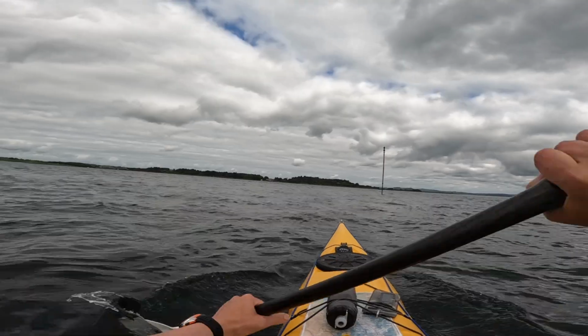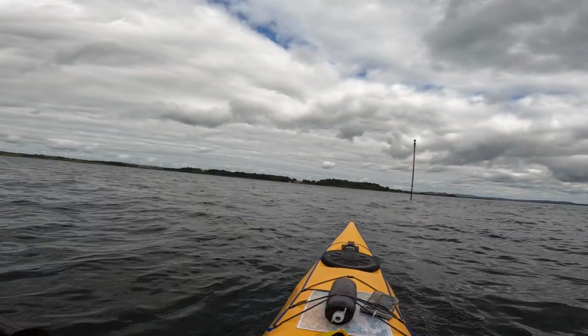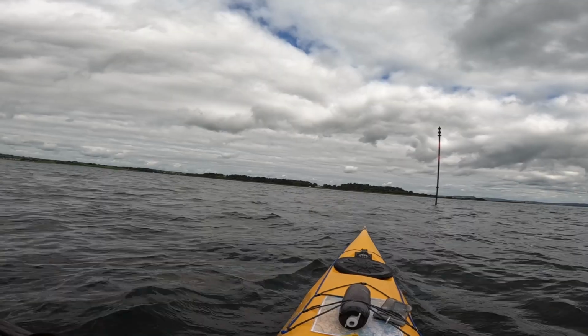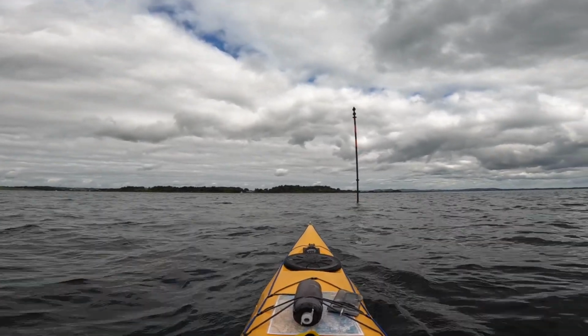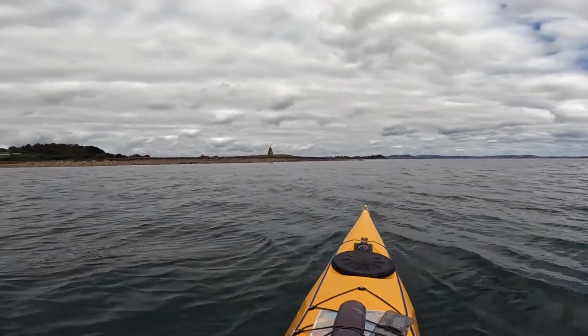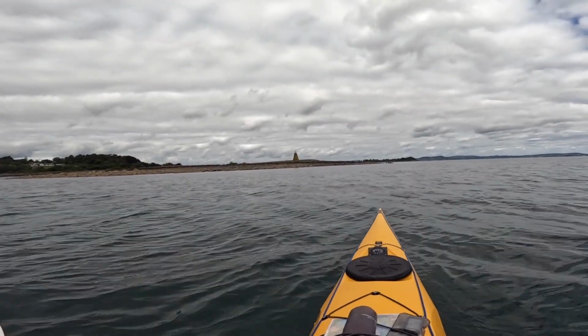Let's go. This pole marks Rig Platy, which is another one of these rock islands that's only visible at low tide. There's a sea otter up ahead. He was just sitting, well, lying on his back.